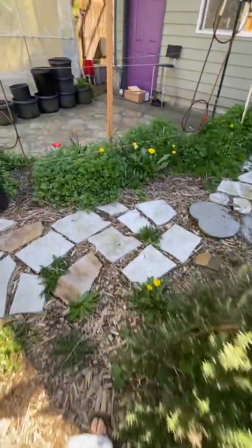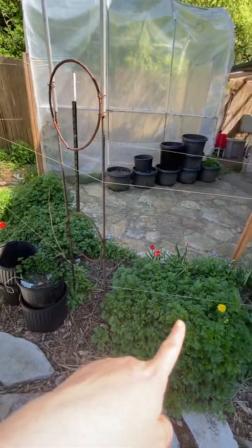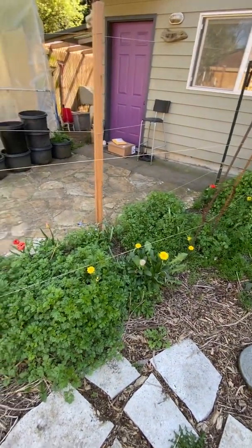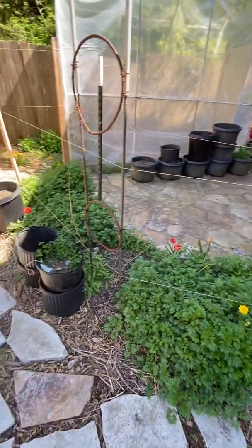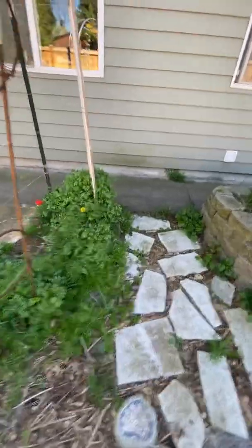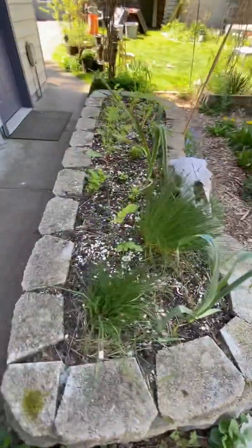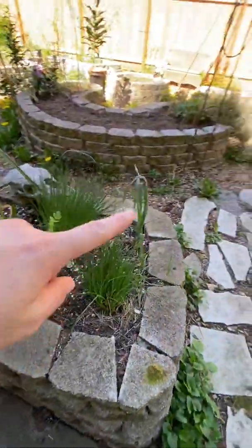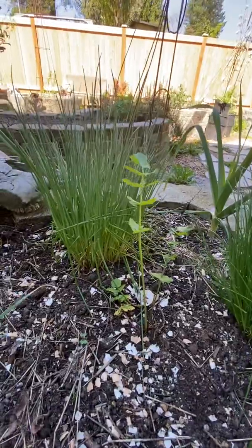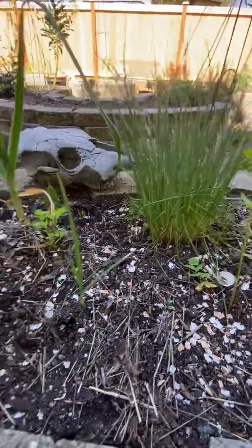Let's see over here. This is our mugwort wall. This is all mugwort. Some tulips, dandelions, forget-me-nots, woodruff. Here's a pretty little bed. We got leeks and chives. This is lovage. They become huge, like 15 feet tall. I love it.